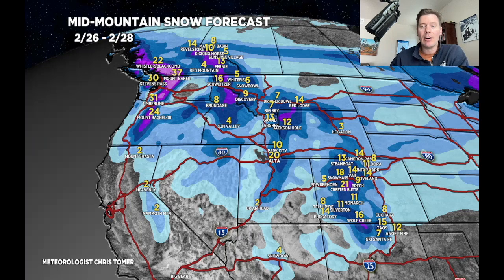Even northern New Mexico, a foot at Angel Fire and Taos. Look at the Pacific Northwest, interior BC. Potentially 8 to 16 inches there for Kicking Horse and Revelstoke and Fernie. 1, 2, 3 feet of snow for parts of Washington, Oregon, and Whistler.